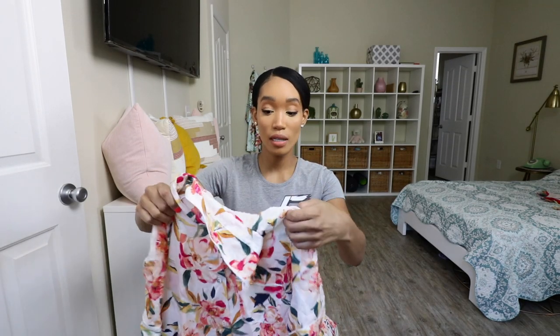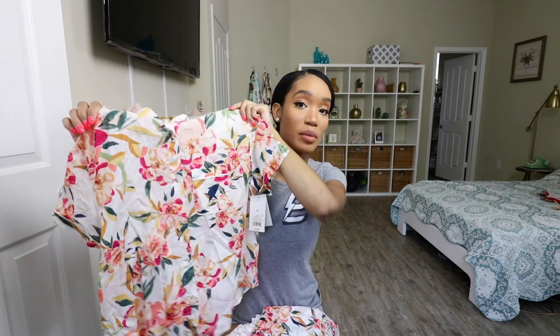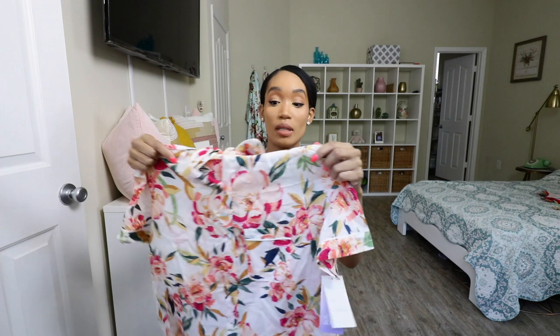And what would a haul be without some pajamas? I love pajamas and especially pajama sets. This one is from Target. All of my pajama sets are from Target, actually. But this one is so cute.